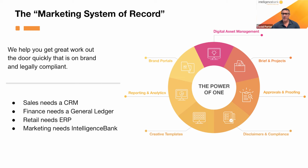But there's much more to it than that when it comes to working with IntelligenceBank. We allow you to start from ideation or the creative process with our briefs and projects capabilities, workflows and approvals that enable you to ensure that things are on brand and compliant with whatever regulatory approvals are needed, and also distribution of that content out through connections like the one that we have with Contentful, through brand portals that can either be public facing or behind a login, as well as reporting and analytics so that you can make sure that you're getting the most out of your platform.